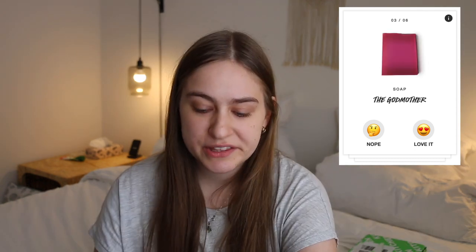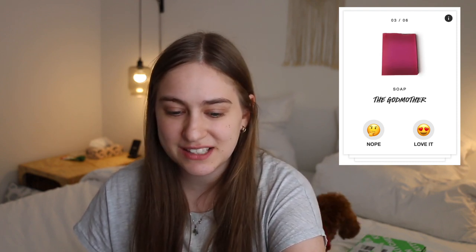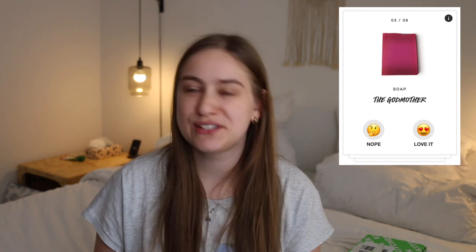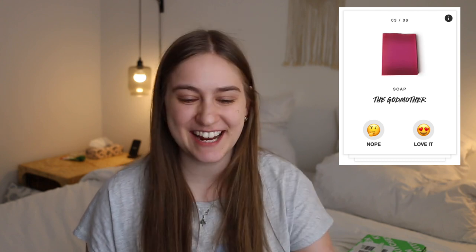Next was the Godmother Soap. Sweet scented suds lather up in this smooth and gentle soap, reminiscent of candy floss and our favorite festive fairy. As you know, if you know me, I do not like Snow Fairy in the least, so I didn't vote for this, even though it does have a really beautiful color, and I would have loved if it also had a scent that I would actually like.